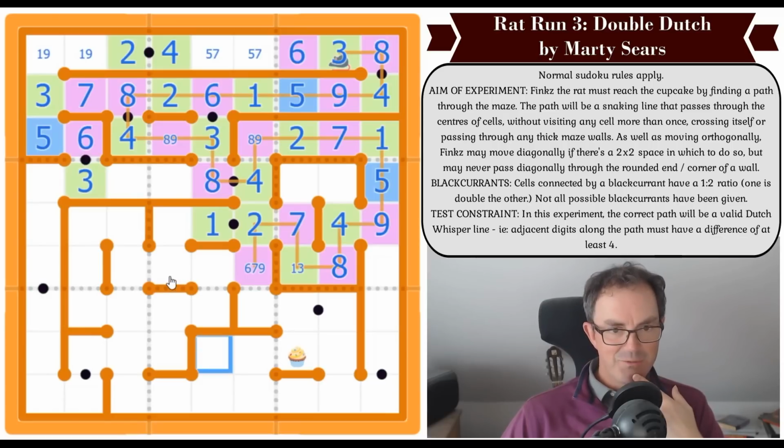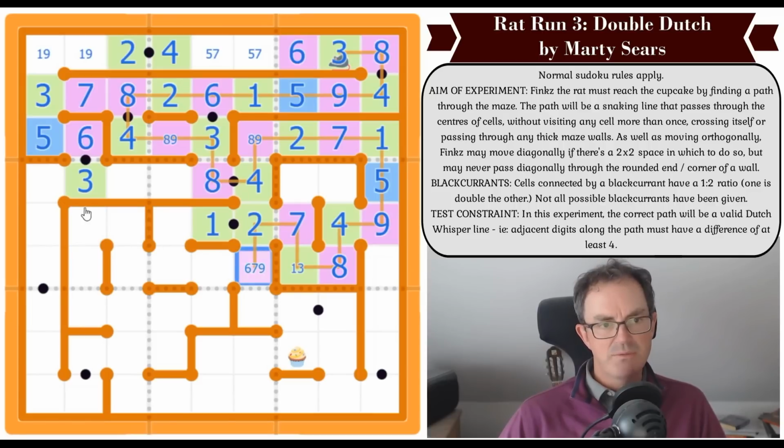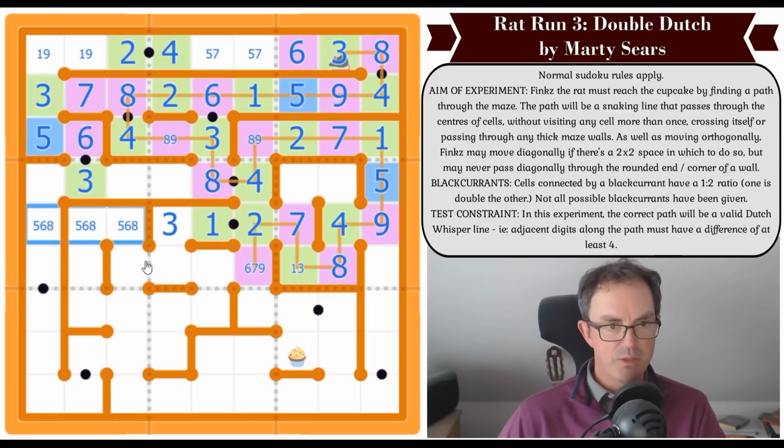Okay, sorry, I'm not seeing anything now. 3, 5, 6, 8 into these squares. Yeah, oh, I see. No, sorry, this is obvious. Where's 3 in this row? The answer is there. So these are 5, 6, and 8, which looks at first blush like we're going to get chocolate teapotted, actually.